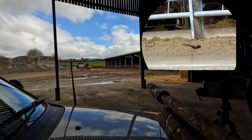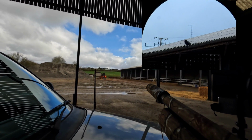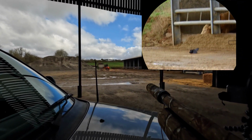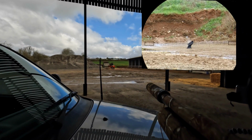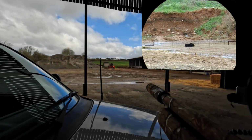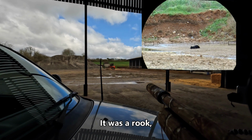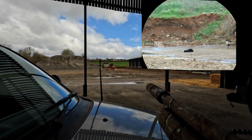Isn't there just munching on? Nice, that crow just came down there. I think the shot was just a little tiny bit low there, but the follow-up shot was enough to put it down.